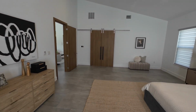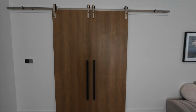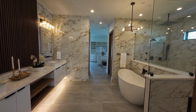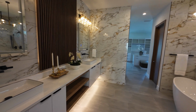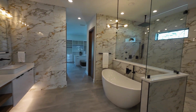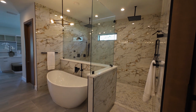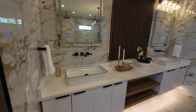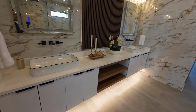But the moment we've been waiting for, let's take a look at what's hiding behind these two doors, I should say. All right, here we go. Here's the reveal of this oasis of a bathroom, guys. Look at what they have here for you. Absolutely gorgeous bathroom. I think this is one of the best bathrooms I've seen in the homes that I've toured in this last year. And definitely great features, great detail for this one.